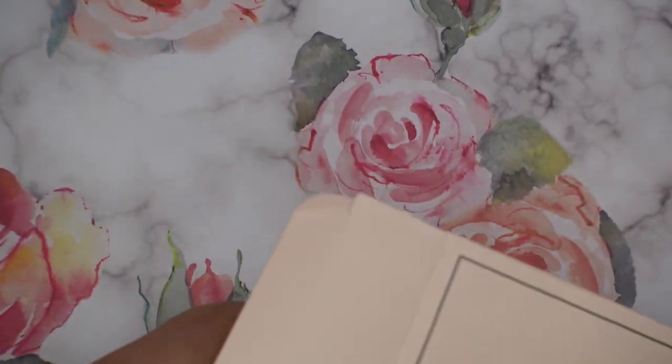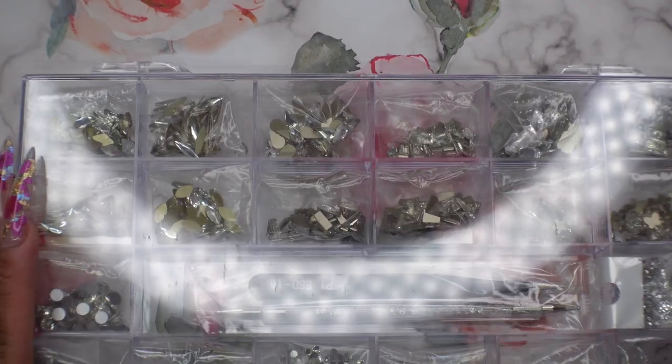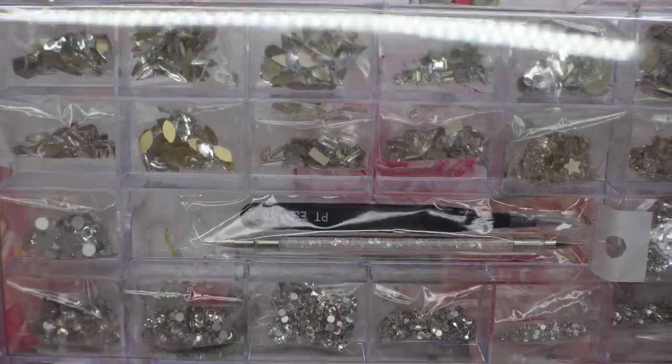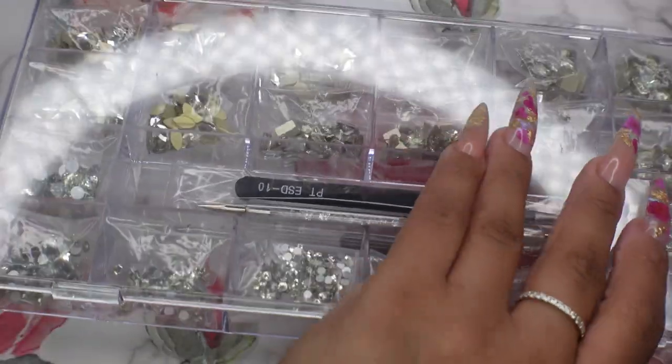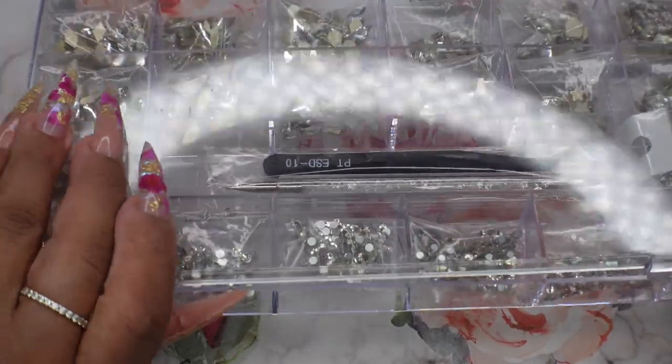Oh my God, if I can open it, I'll show you. Okay. So I am so excited about this. Like I said, I've seen so many people sell these things and I just feel like they're charging so much and they're not even real Swarovski crystals. They're glass. Why is it costing so much?